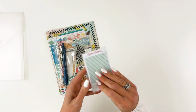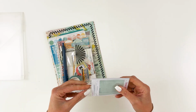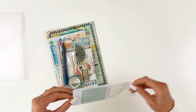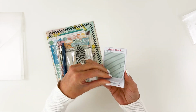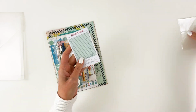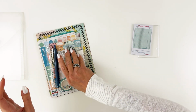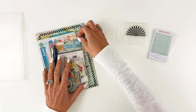So the first thing is this guy, and I love this. This is your sticky notepad, and he is larger this month. And it looks like the little restaurant guest check receipt. Isn't that cute? So that is the sticky notepad for this month. You get a stamp, this beautiful sunburst stamp.